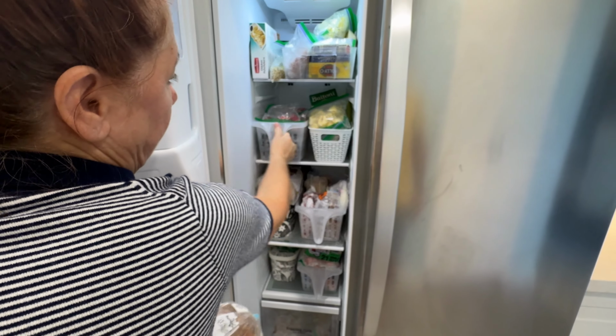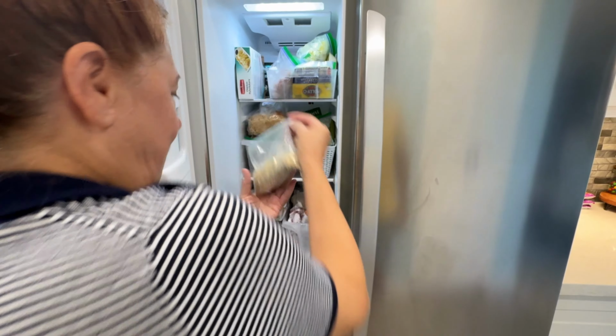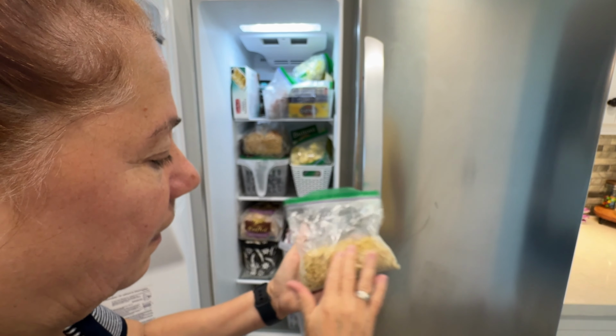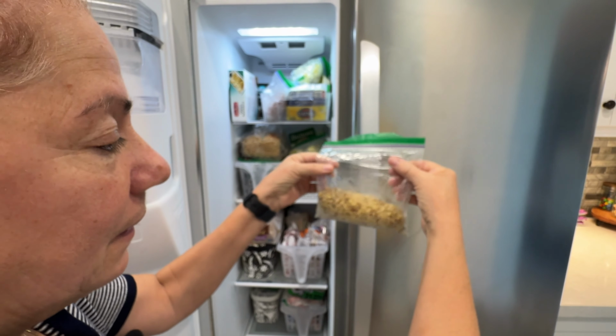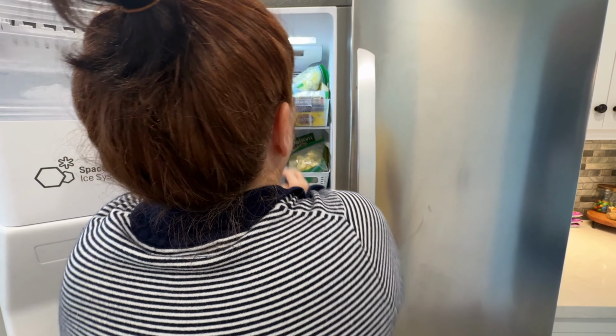Now, look at the ease of that. My garlic doesn't want to stay. Okay. These are some peanuts. Peanuts last longer. I had to grind them for Vinny, and he didn't like them for some reason or other. But I kept them in here, and I kept them for baking. And I'm going to keep them until I'm ready.